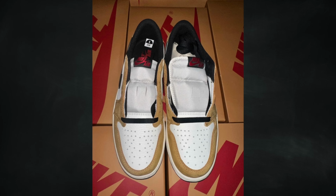Now, I want to take something back. I thought this was a grade school pair. It looks like it. The shape's a little bit off in some of these photos. But in one of the images, it looks like we have the size tag on the insoles, or I should say the size sticker, and it says a size 9. So it's a men's size. And they also come with black laces.